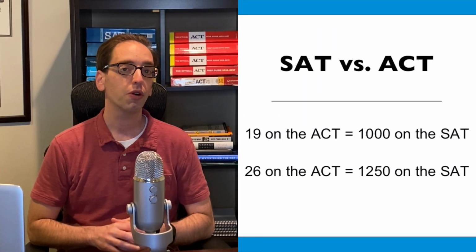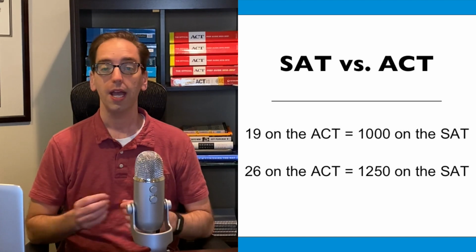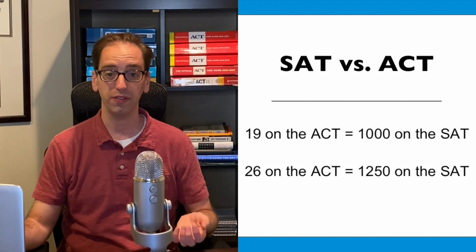To further help you decide, College Board and the ACT release concordance tables that compare SAT to ACT scores. These tables show how certain scores on the SAT correspond to certain scores on the ACT. For example, an ACT score of 19 roughly compares to an SAT score of 1000. An ACT score of 26 roughly compares to an SAT score of 1250.